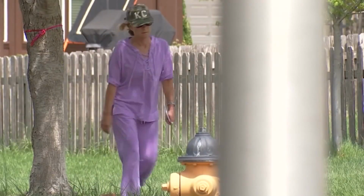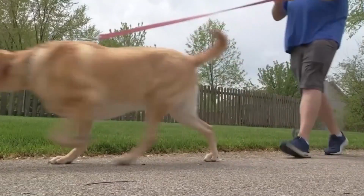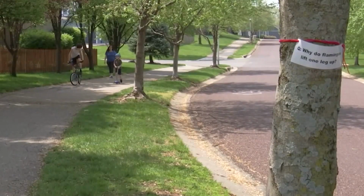You might have heard this one before. We're really blessed to be able to get outside, get out of the house, get some fresh air. Families at home turn to their sidewalks for leisure. We go on a walk just about every day, just kind of be in the open air. But a stroll through the Kensington neighborhood in Overland Park is just the setup for something else.